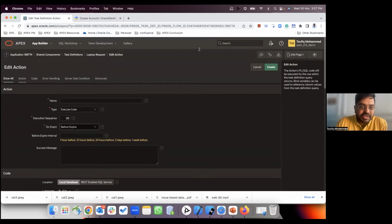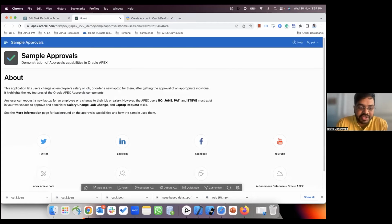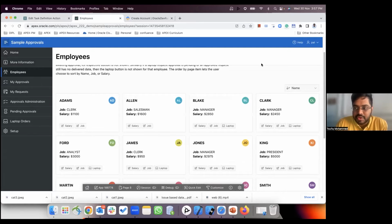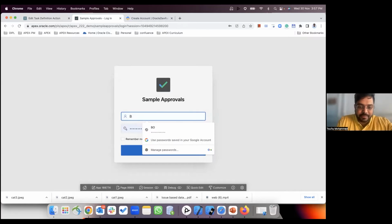Now let us see other improvements we have got in the approvals component in the unified task list on the end page. In this demo, I'll be showing you the laptop request use case. Here I have multiple employees. I'm logged in as Pat. Let me log in as Bo, who will be the initiator. Pat is the administrator.